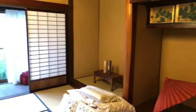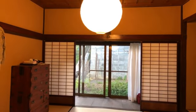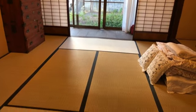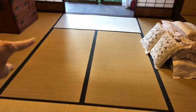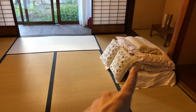Voilà, alors if you're 178, maybe your head would touch the ceiling over there. Voilà, I really love this room. So what I did is I put the futon in the middle and my head here. Usually Japanese people, they would put their head here.